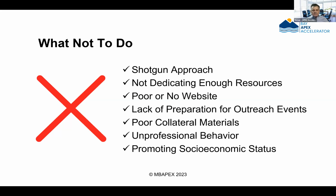But if you don't dedicate enough resources to it and you try it once or twice, and you don't get anything, you say, wow, this is just too hard, it's not going to work. Well, then it's probably not going to work. So make sure you have enough resources.